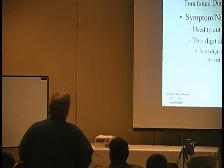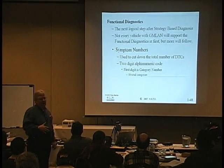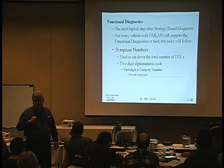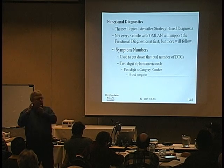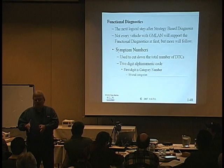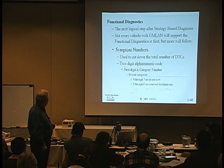So the codes will have two more digits, like a U1016. What was the U1016? PCM's not communicating on the bus. After the U1016, you'll have two more digits that say something more specific. Not communicating on the bus because, and we got something else on there. Examples.